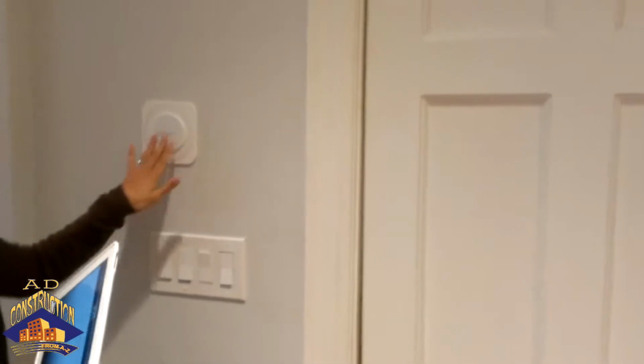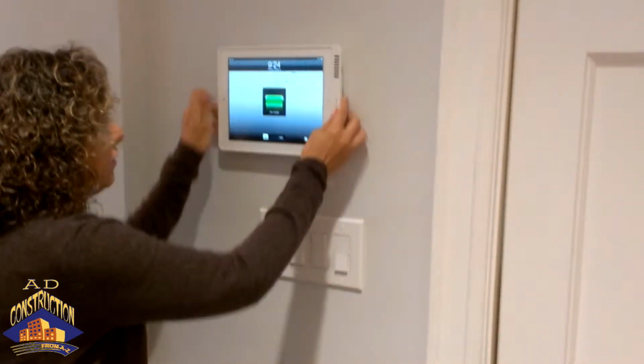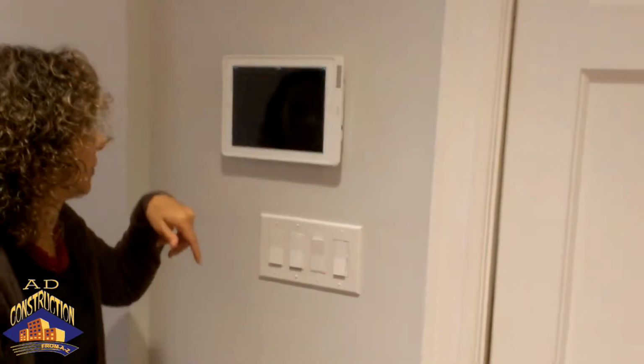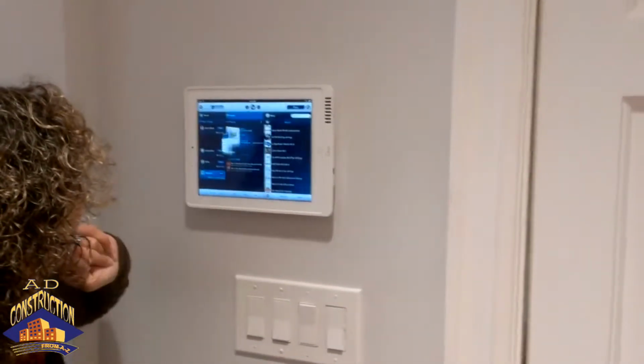Another exciting technological addition to the kitchen is over here. You see we have an iPad mounted to the wall, and A&D Construction was able to install this launch port here where the iPad gets charged whenever it's up. And from the iPad, we're able to control the music in the room. Let me show you a little bit, because I think the internet is working today. We have installed Sonos speakers in the ceiling, and through the iPad we can control the music that comes in the kitchen.